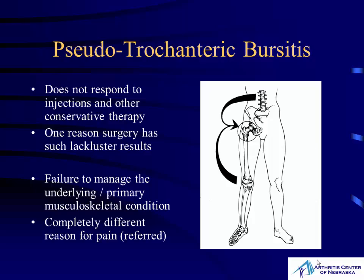So when we see someone who presents with maybe this trochanteric pain, but it doesn't respond to injection, it doesn't respond to conservative therapy, I start thinking, is it referred pain from the back or is it referred pain from the knee? So those are good things to think about.